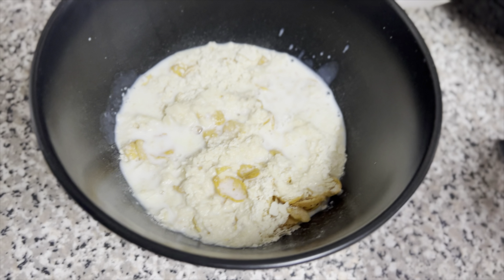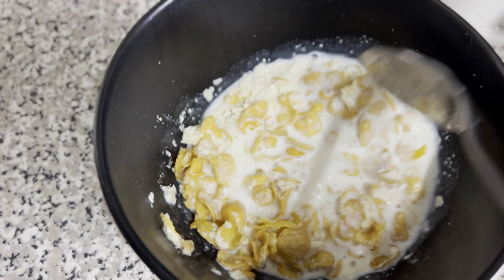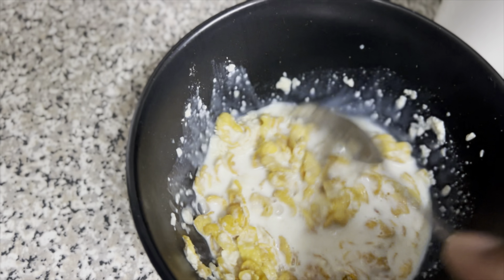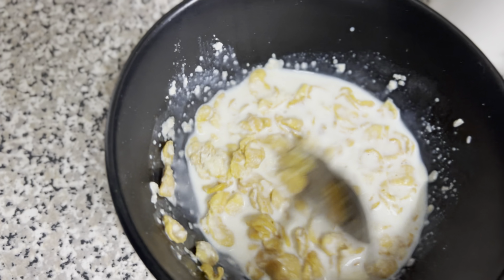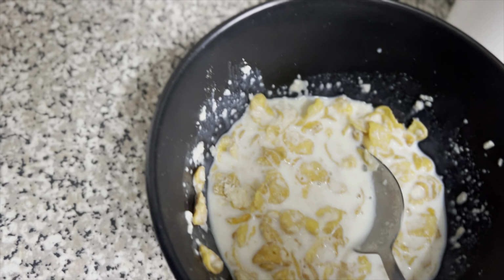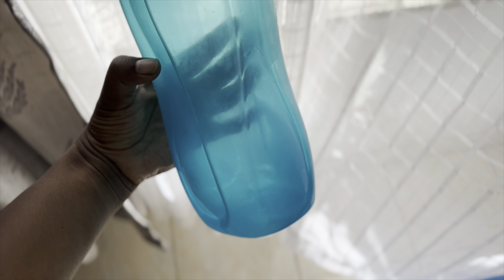I alternate actually. Sometimes I do muesli, sometimes I do oats. It just depends on my mood on that day. So this is what it should be looking like. Okay, and we can't leave out the water.